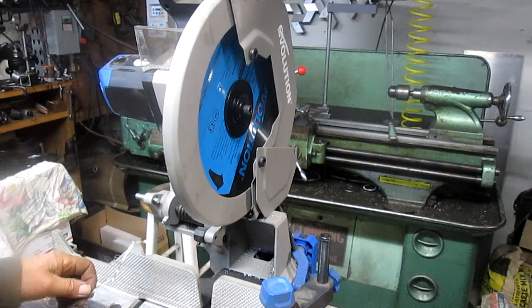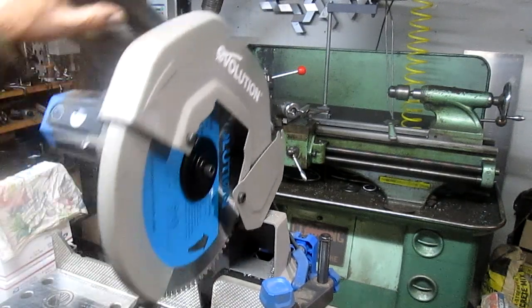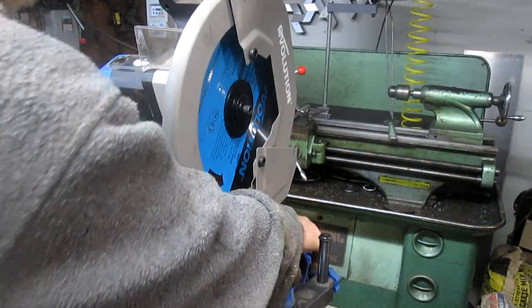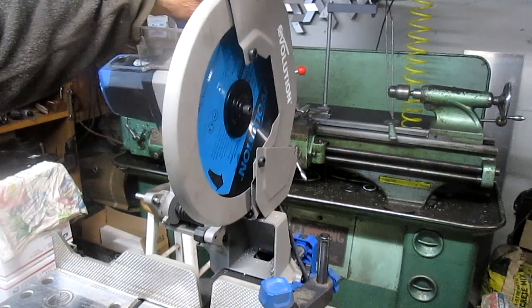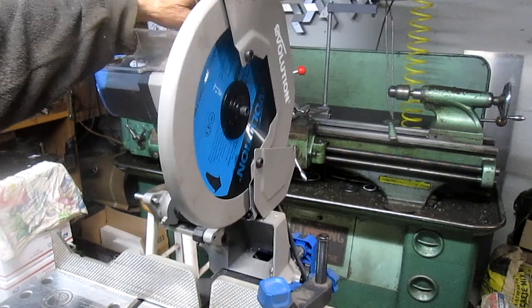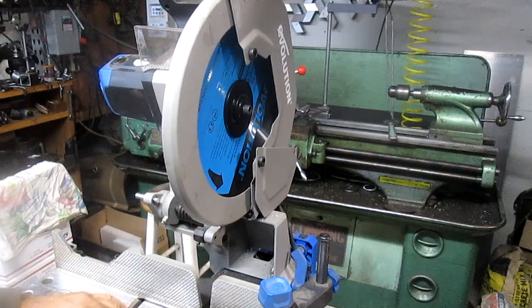All right, well, I think we've got all of our blades tested out. I'm happy with every one of them. Oh, and by the way, I don't know if I ever showed you this part, but the saw moves back and forth, which is kind of cool. Most of the time I just leave it here because when I'm cutting, I'm never cutting anything really big.